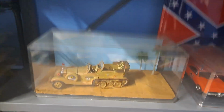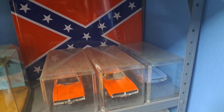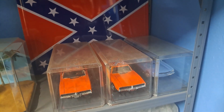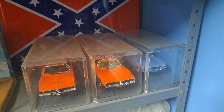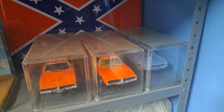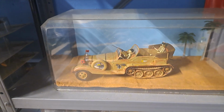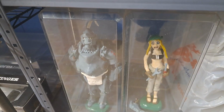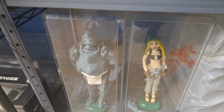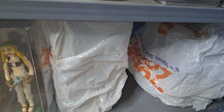Down here are some of my model cars. A couple of General Lees, and then a 1965 Mustang, a lot like the one used in James Bond Thunderball, as well as the movie Cherry 2000. This is the Rommel's Rod kit, which is about World War II. Here are a couple of my sculpted figures I made, and here are some that have fallen into disrepair that I'll have to repair sometime.